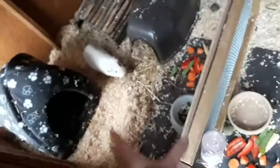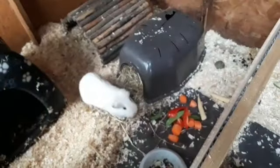Basically, they've all got the same kind of setup on both sides. See, they've got the little plastic houses here. They've got the log bridges here. They've got one house here, one house here. But they've just got a tunnel on this side. Their tunnel is actually up here. So they have the hay pigs tunnel, but I haven't put it back on the stand up there right now.